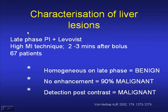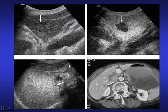Characterization of liver lesions. Well, the principles on which we work are very similar to those of contrast studies at CT and MRI. This is a study again from 2002 using the high mechanical index technique, which was all we had in those days, trying to compare the properties of benign and malignant lesions, and we can see that homogeneity on the late phase is typically benign, no late phase enhancement is typically malignant, and so on. Here are some examples.